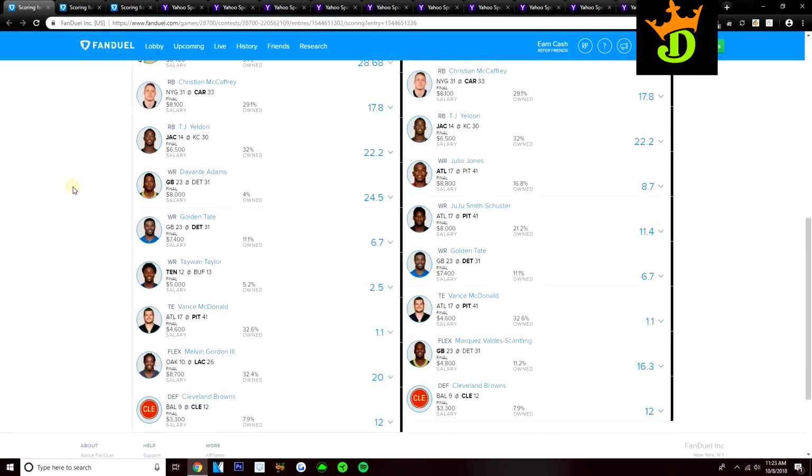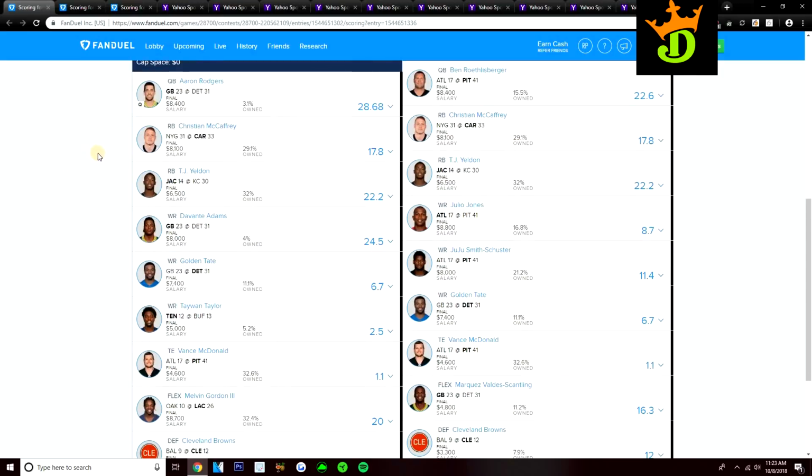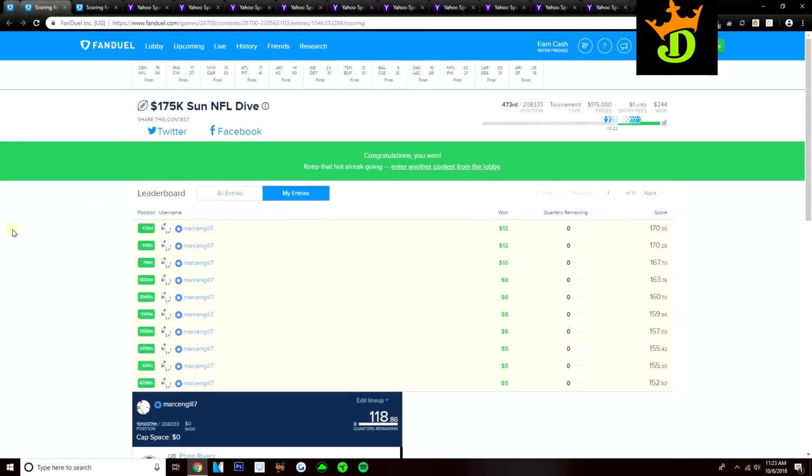I did have a ton of exposure to Vance McDonald on FanDuel because he was near minimum price. He was clearly the best value play on FanDuel. He was 32% owned in the snap. I think I had like 30% exposure, at least in these 20 lineups. In my 150, I think I had like 30% Vance McDonald. Even having 30%, I was still under the field because he was so high owned. But let's go ahead and move on to my 150.